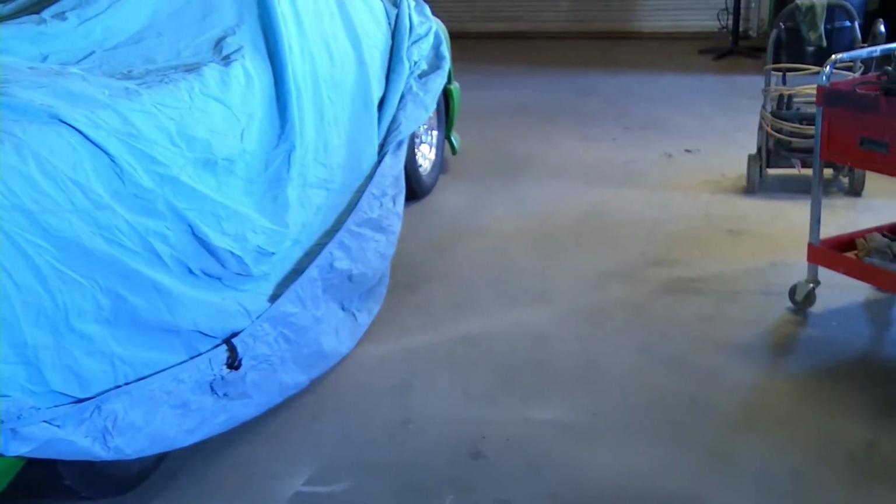Okay. And then at this altitude, what will that run? It'll run 9s. Wow, that's got to be a lot of fun. Oh yeah. Can we take a look at it? Yeah, we can uncover it. All right, I'll pull the cover from this side.